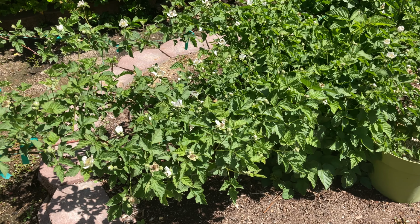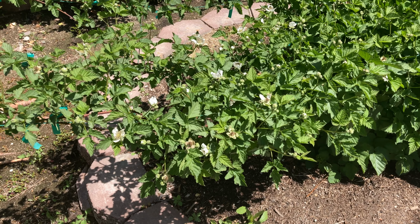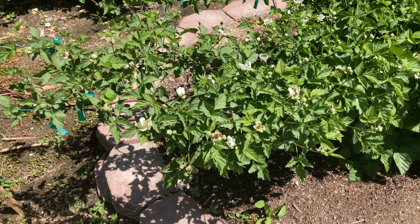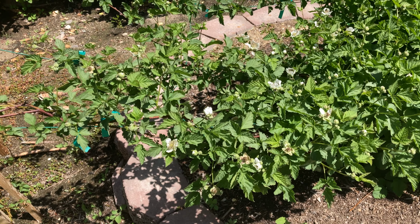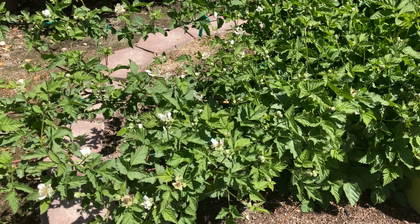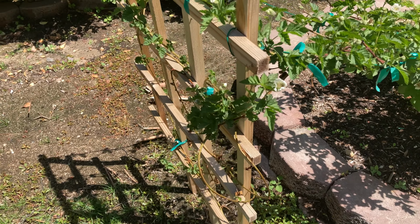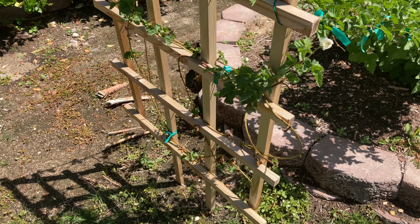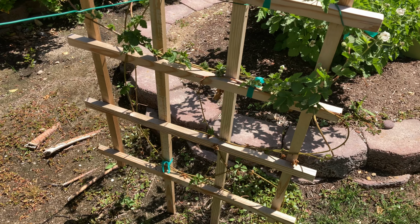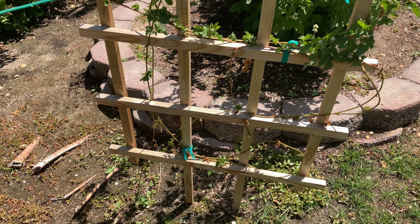I've noticed over here on this side that it didn't really sprout that much. It was actually quite leafless over here, but it's not bad. Over here in the middle, it's doing quite well. Here on the edge, it's doing okay. On this side, in years past, it has grown everywhere.